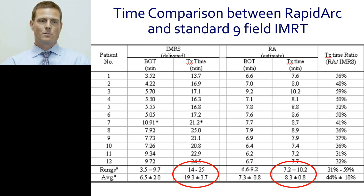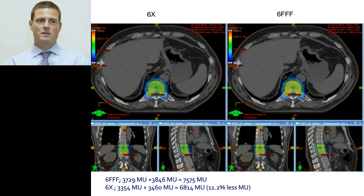And then the next little gain was to go from the conventional 6X beam to the flattening filter free beam. And here too, you can see the plans compare very similar visibly. They're dosimetrically not much different, but the flattening filter free beam can run at 1400 monitor units per minute and is able to get these treatments done much quicker.